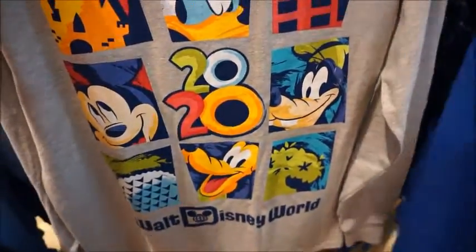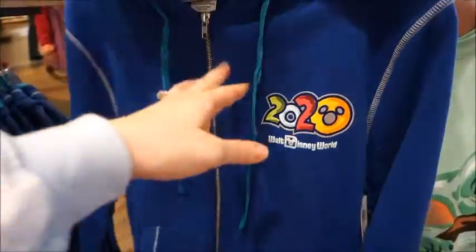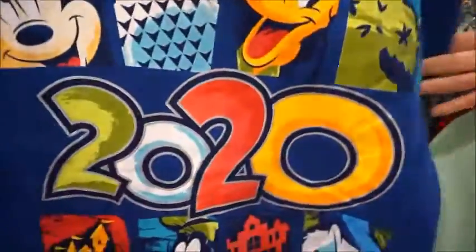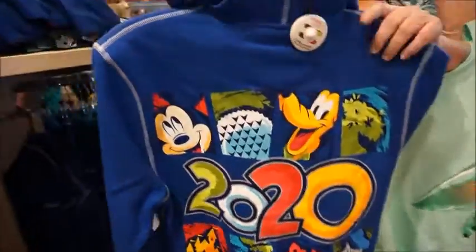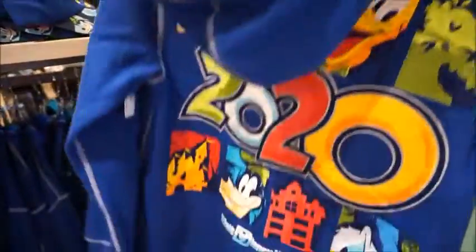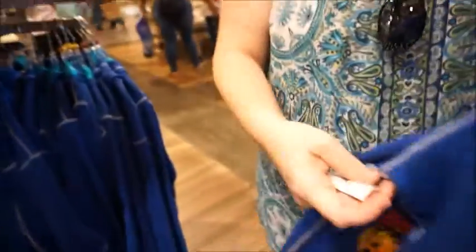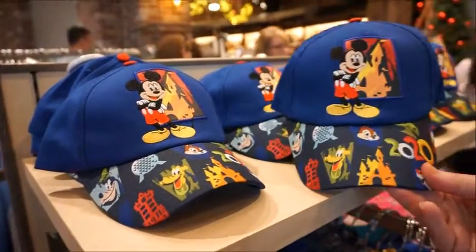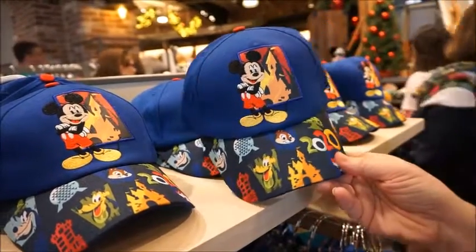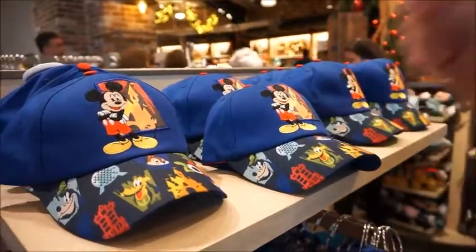But yeah, I'm wondering if they are doing some kind of collaboration because the inside of that tag says Disneyland, which is weird. The back is cool. I think a lot of times it does. That's weird, right? Yeah, definitely. And this sweatshirt, it says 2020 on the front, and that's silver. And this is $64.99. And then we have the matching hat. And I think that Mickey was darker than this, though. Is that Tower of Terror? No, I think it's a castle. This is $24.99, and it's a youth hat. Oh, okay.